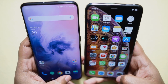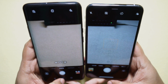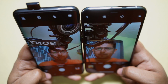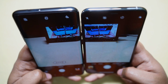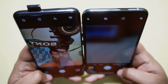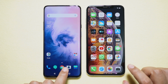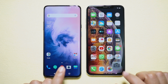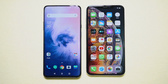We need to redo the camera test handheld, so let's check the rear camera, and Apple wins easily. There is no doubt it's the faster camera. Let me try the front camera as well. Interestingly, OnePlus 7 Pro was actually quicker, so the pop-up camera definitely doesn't slow down the new OnePlus flagship. Now what about the front camera launch time? And this time the Apple XS Max is actually faster. So switching off the camera is faster on the OnePlus, but as far as camera launch time is concerned, there is no match for the XS Max.